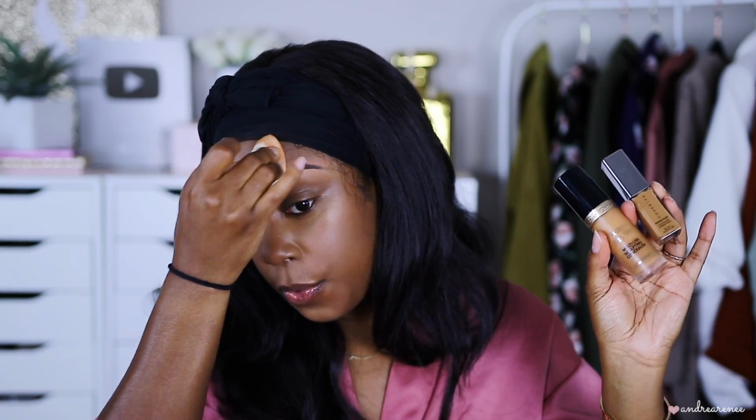So this one and the one by Cover FX, these are my repurchase ones, but the one by Huda Beauty, this is the one that I haven't repurchased yet, but I definitely see myself repurchasing if I ever run out. The thing about the Huda though is a little bit goes a long way, so I feel like I'm not gonna really run out as fast as these other two.